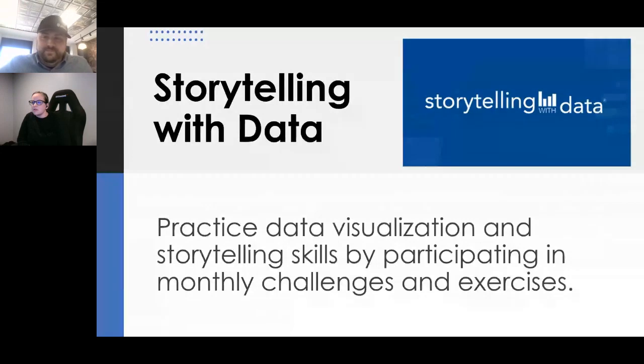Storytelling with data. This one is really cool because it's another community within the community, I guess. There are so many different principles that we as data viz analysts need to implement to make sure that our data is being told and interpreted in a meaningful and great way. And this is a really great way to take specific challenges, apply specific concepts, and learn why a bar chart is better in this scenario versus a line chart or something like that.